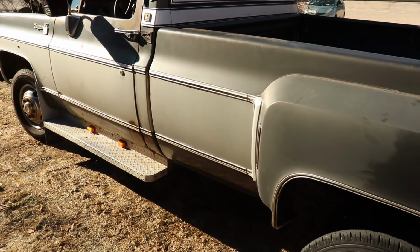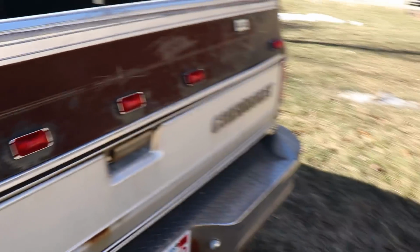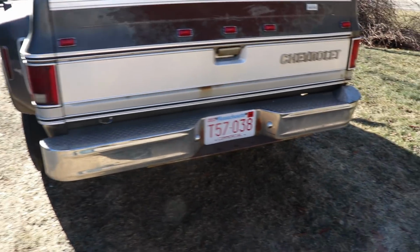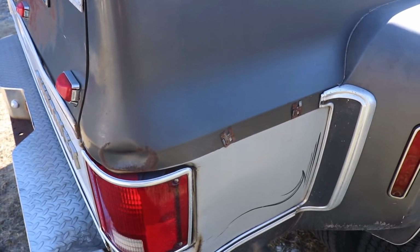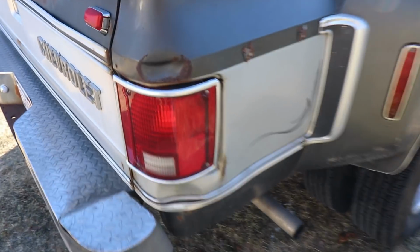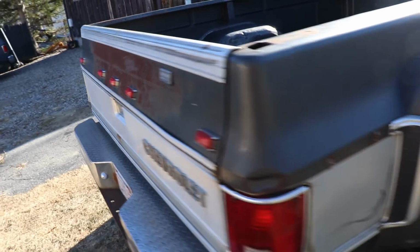Of course it's got the good old Turbo 400, can't go wrong. And it really goes down the road. Goes down the road nice and smooth, can't complain at all. Gotta find that piece of trim, that's it. Pull that dent out there and fix that up a little bit. Don't really know what's going on here. I don't think that's supposed to be on there, but you tell me.